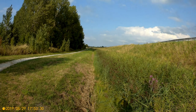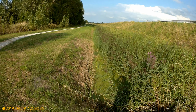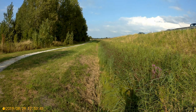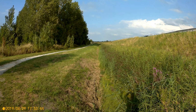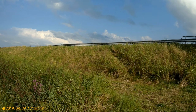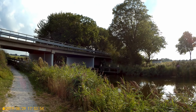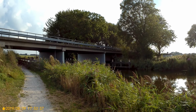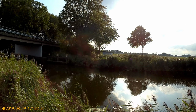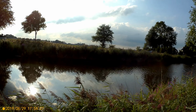Wanted to show you this part. Like I said, there is the car bridge, the car road, the bridge. Nice area, I have to say.